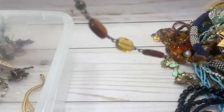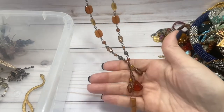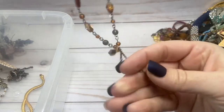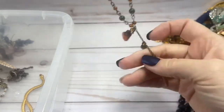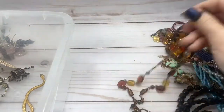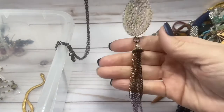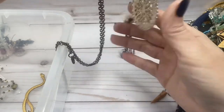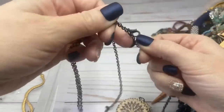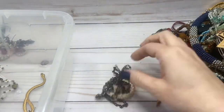We have another fall themed necklace with a little tassel. And then I'm not sure what this is made of, but that's part of the tassel on the end, so $2 for that. Another big medallion with a tassel. Not sure that the chain is in that great a condition though, and I can't quite figure out what's going on with this lobster clasp and where it's supposed to go, so I was just going to put that in craft.